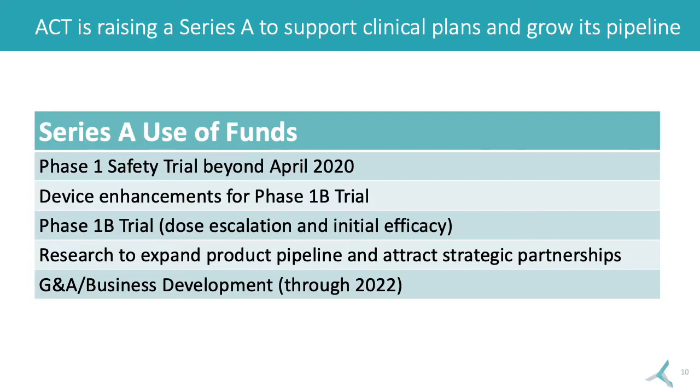So based on the data that we showed you, we're really excited in going out and raising a Series A right now with the funds earmarked for completion of our first in human safety trial, for enhancing our device to get ready for our phase 1B trial, and to expand our product pipeline.